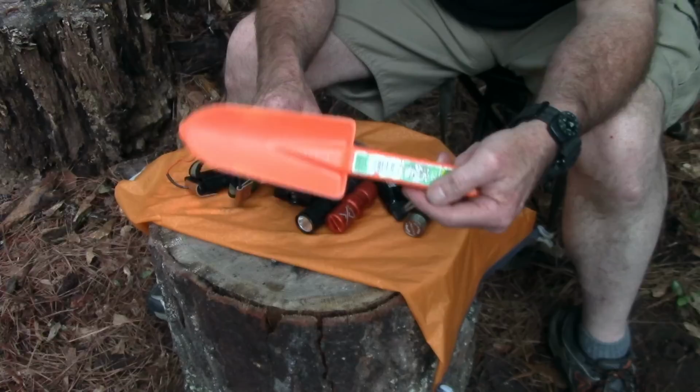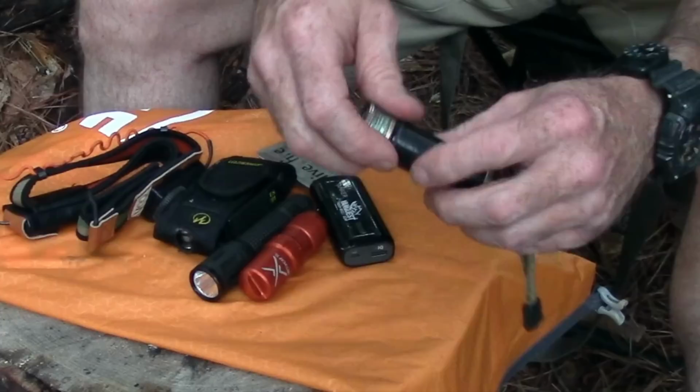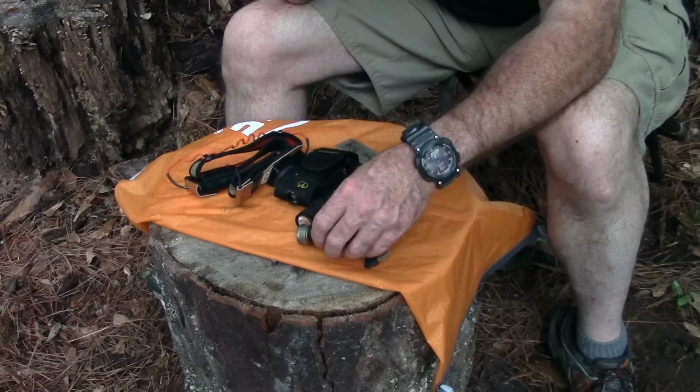Next, just a couple things that are kind of out of the box here, but I brought the Exotac RipSpool with me because it has some fishing line on it. It's got a pretty good bit of duct tape, a roll there, a little tube, and it's got a repair needle in the middle that the fishing line will fit through. So just in case something broke or messed up, I wouldn't be stuck in the woods without a way to fix it. I think that's a really cool little handy deal. So there's that.